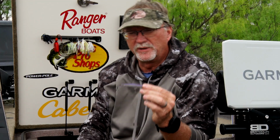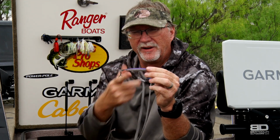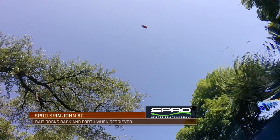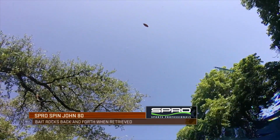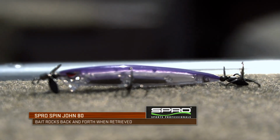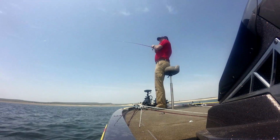A lot of guys will come over here and throw a jerk bait, me included. I'm always going to have a jerk bait tied on at the same time I have this bait tied on. But if I need a little more subtle presentation, this is definitely a bait that I go to. We've had some phenomenal fishing trips over here when we were first field testing this bait.